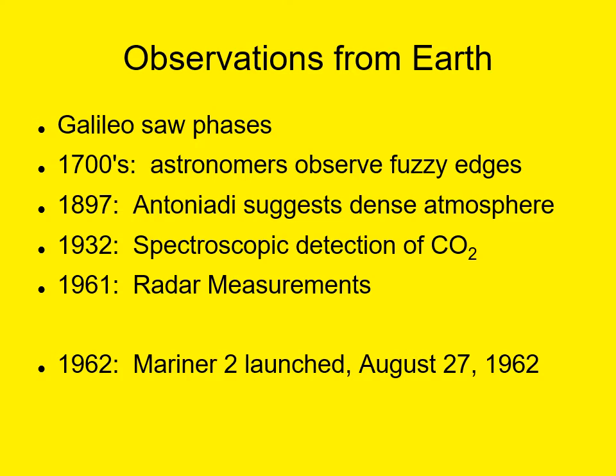But then in the 1930s, spectroscopic measurements detected carbon dioxide in the atmosphere. And then finally, by 1961, they had radar measurements of the surface of Venus. So we finally got what was going on. They realized there were clouds on Venus that we never could see through, and so we never could see the surface directly. And then it wasn't until 1962 that a spacecraft actually got there.